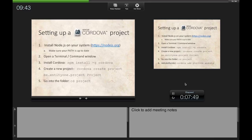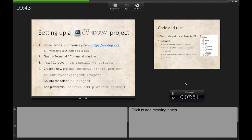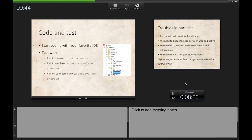You go into the project's folder, into the right folder, and then you start adding platforms. You can add Android from any platform, but you can only add iOS from a Mac, and you can only add Windows from a Windows computer. It is possible to share this code, of course, with Git or something else. For example, I'm a Windows user, Fons is a Mac user. I added Android and Windows, Fons added iOS, and we share the code through Git. That's not a problem, but to actually add it, you need to be on the right operating system. And then you can start coding in your favorite IDE.